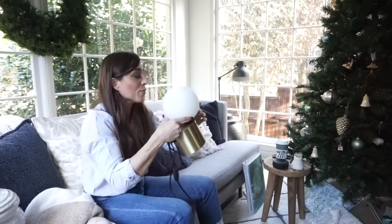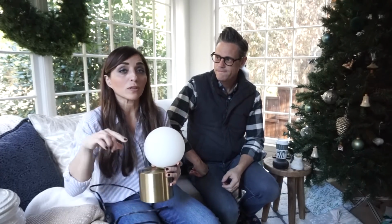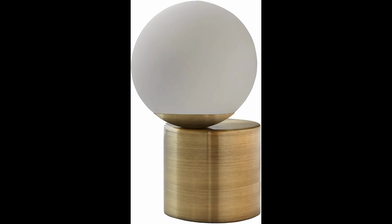This was an item that you actually bought for me. Yeah, I took a risk last year and bought this off Amazon. I still can't believe it. And they have another really pretty one with an arm, a gorgeous one. So these are knockoffs of, I don't actually know how to say his name, Anastasiadis. He's a Greek designer. He makes beautiful lamps. They're in the thousands and thousands of dollars for his lights.